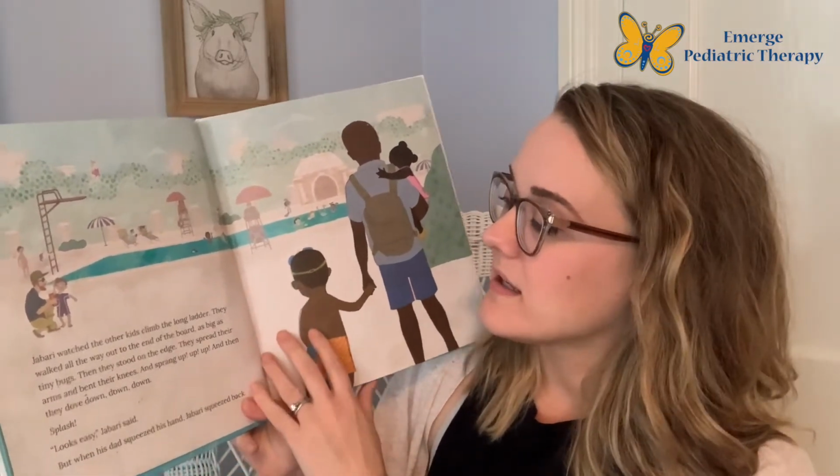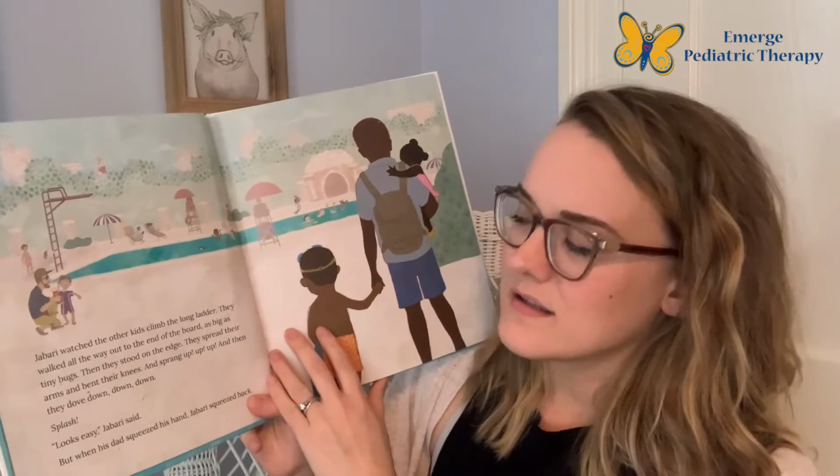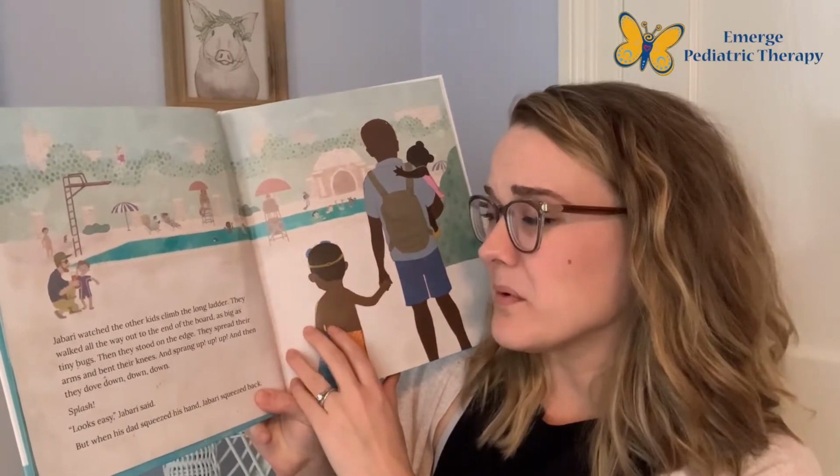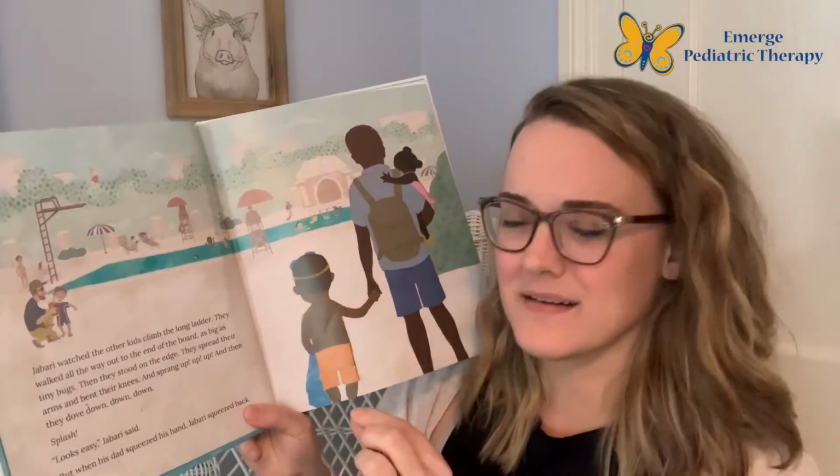Jabari watched the other kids climb up the long ladder. They walked all the way out to the end of the board as big as tiny bugs.